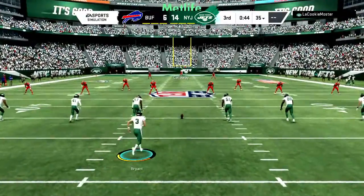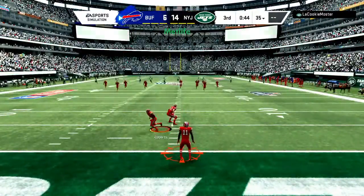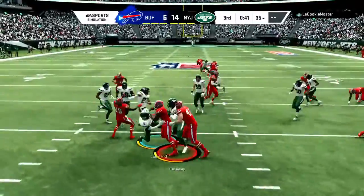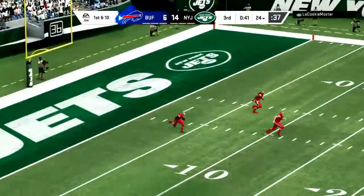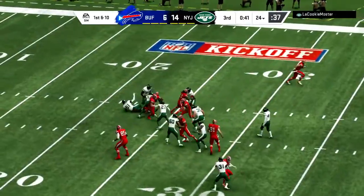And after the touchdown, here's Bryant now to kick it away. This is fielded at the goal line. He'll bring it back to just about the 25. Call it the 24-yard line. The Bills take over first and 10 at their own 24-yard line.